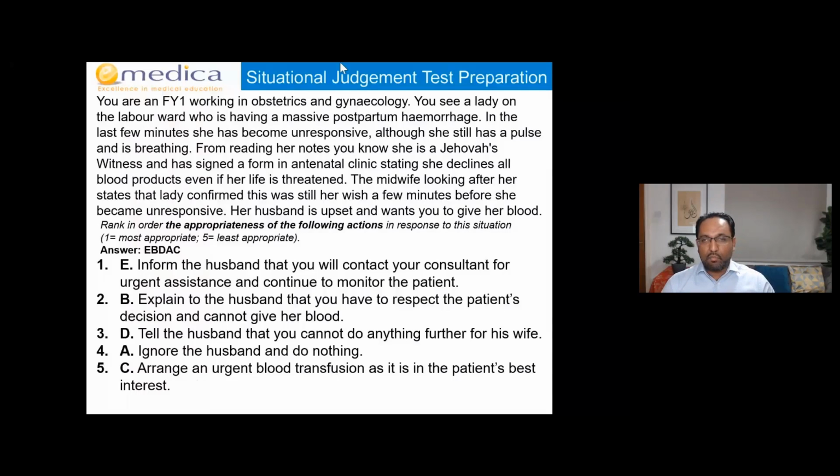Because a valid advance refusal is binding in law, to arrange an urgent blood transfusion in this situation as an F1 is not recognizing your limits. That's beyond what you should be doing. If someone's going to override an advance refusal, a consultant might do it, having discussed it with another consultant, but as an F1, you must recognize that this is way above the limits of your responsibility. It actually would be considered an assault in the UK.